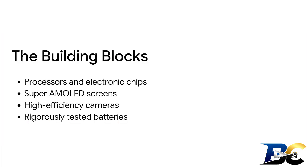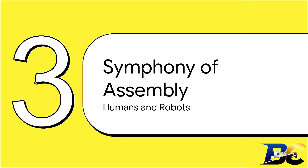A phone is basically a collection of high-tech organs, right? You've got the brain, that's the processors and chips. You've got the eyes, the super sharp, high-efficiency cameras. You have the face, those amazing super AMOLED screens that make everything look so vibrant. And of course, you have the heart, the battery, which is tested like you would not believe to make sure it's safe and powerful.